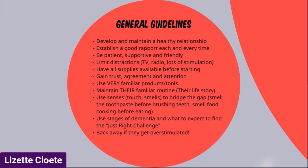When we are doing self-care activities, we want to limit distractions, for example, television, radio, lots of stimulation, talking to other people in the room. Try to have all supplies available on hand in the area that you're going to be doing something before starting the activity. Attempt to gain the person's trust, agreement, and attention before participating in any self-care tasks.